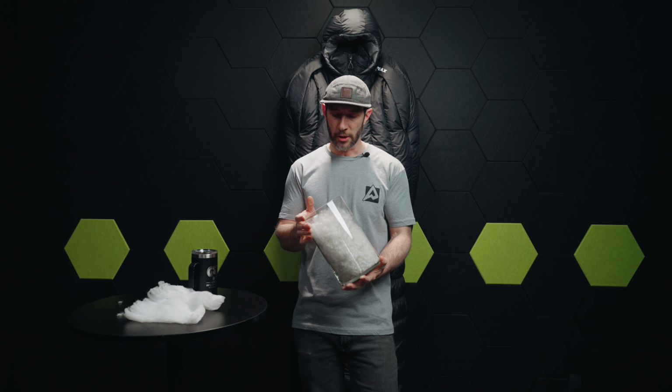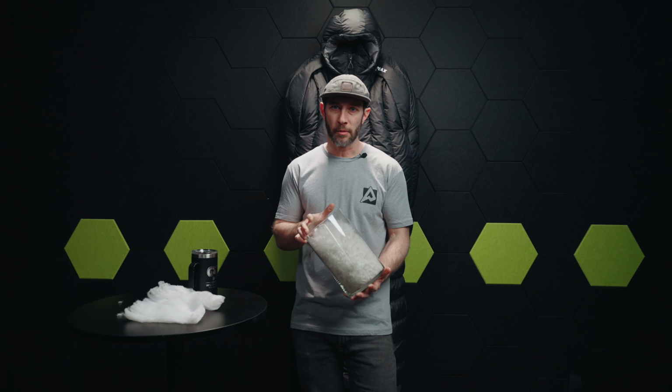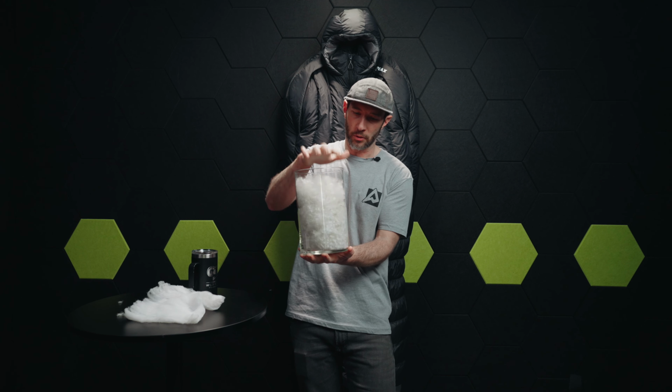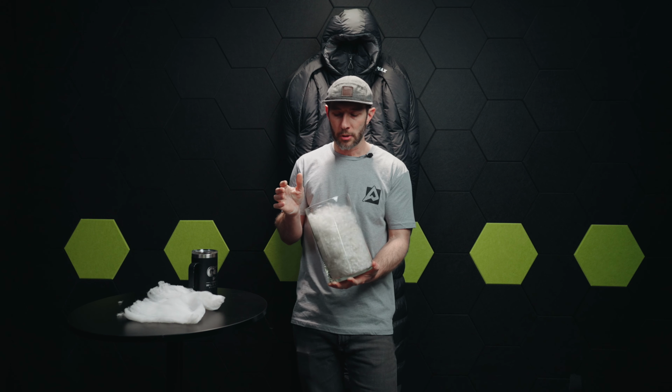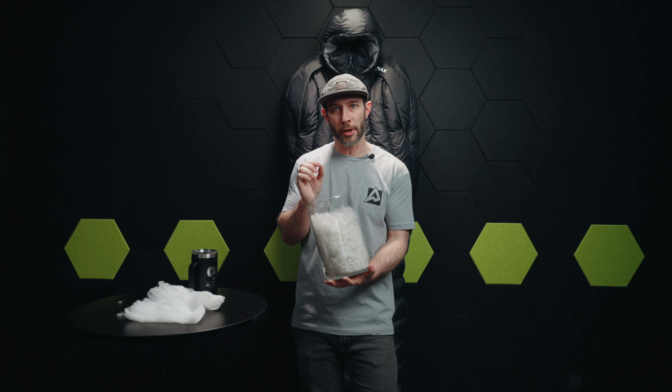Down's disadvantage, but I'll talk about its advantage in a little bit, is when it gets wet, it clumps. And down's value is its loft. As you can see, loft equates to warmth. So when down gets wet, it compresses and you lose those little air pockets, or the ability for down to trap that warmth or that heat.